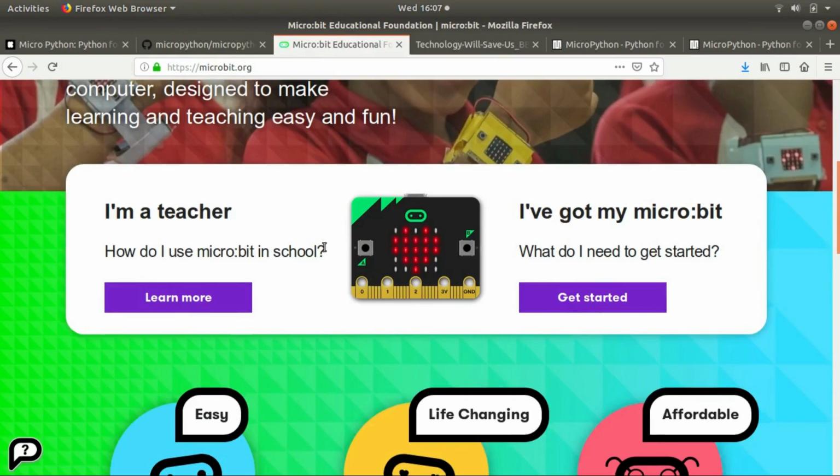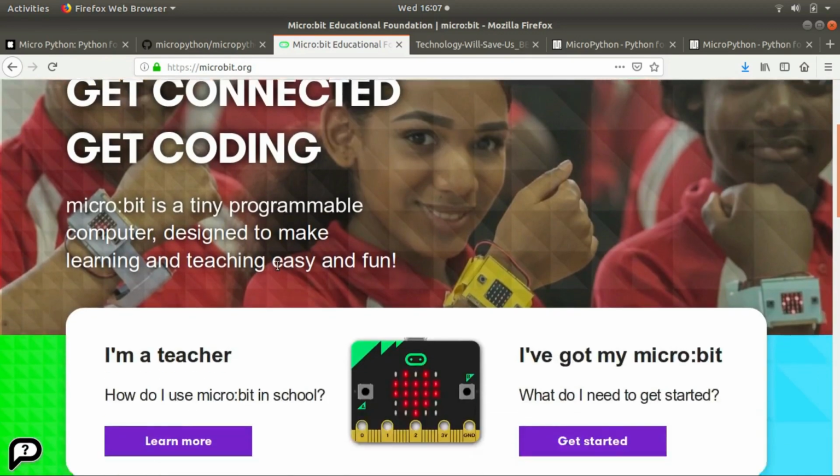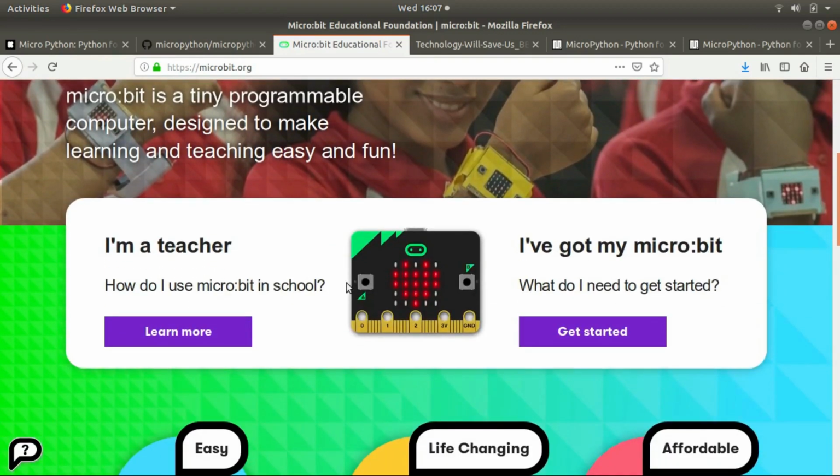So this is the BBC micro:bit project, and here what the BBC did was they created a little board packed full of features. It is powered by MicroPython. It's got a little chip on the other side that runs MicroPython. And they gave out almost 1 million of these boards to students in school so that they can learn electronics at a young age.